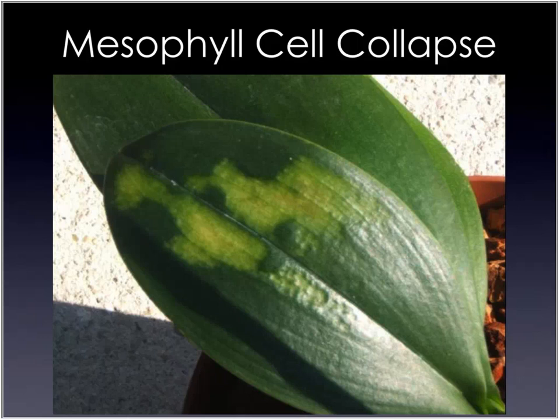Aaron, quick question. Is the example you showed, orchids, with thick, fleshy leaves, is this a syndrome more associated with foliage like that, or could you see it on pretty much anything? No, actually, mesophyll cell collapse is much more prevalent on thick foliage. Yeah, definitely. Good question.